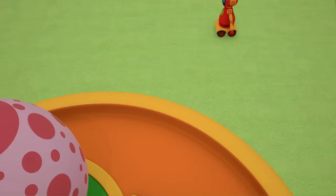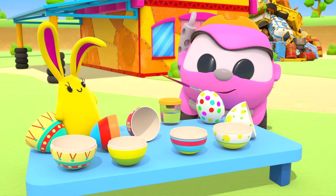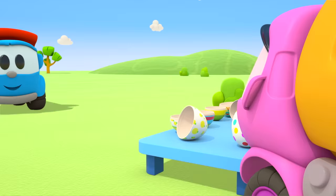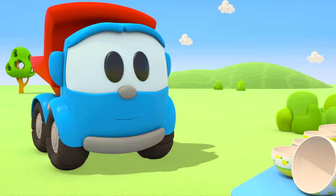Hello there, robots. It's an egg with a surprise inside. Blue robot, drop the egg on the floor and crash! Aha! That's who's been decorating the eggs with surprises. It's Leia. And Leo is helping. Hello, Leo. You have the parts? Sure have.